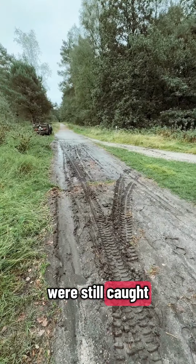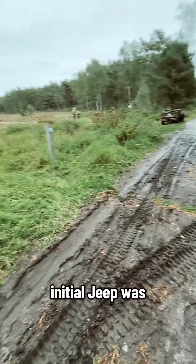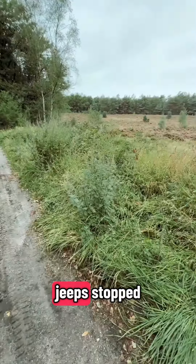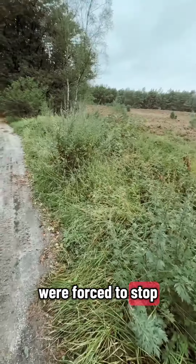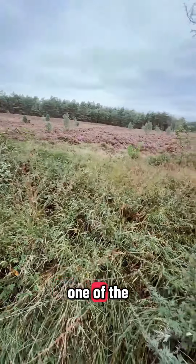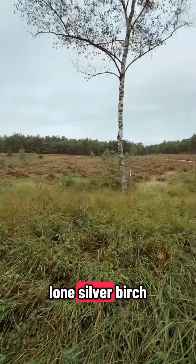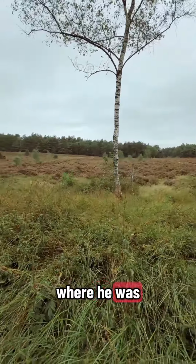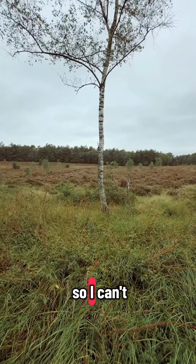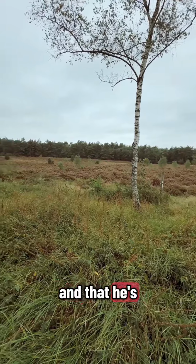I say they were still caught, but they weren't caught as the initial jeep was. And it was around here, this area, where the other jeeps stopped. They were forced to stop. They were forced to take cover. And one of the men, Barlow, his account, he actually mentions a lone silver birch, where he was then wounded in the thigh. So I can't help but wonder if that is the lone silver birch that he's actually referring to.